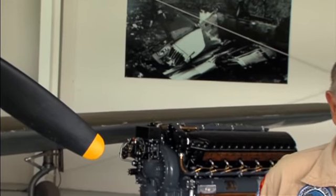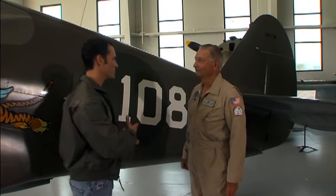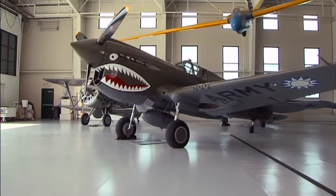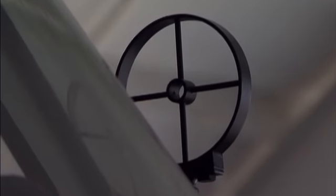Walt, I gotta tell you, sir, this is an absolute privilege to be with this P-40 today. What can you tell me about where this specific plane came from, as far as where the museum got it? It has a very interesting history. The airplane was lend-leased to Russia. It was shot down by the Germans near Murmansk, and it laid there for many, many years. It was finally discovered, and it was restored to flyable condition. It's a great flying airplane. It's a brilliant piece of history.